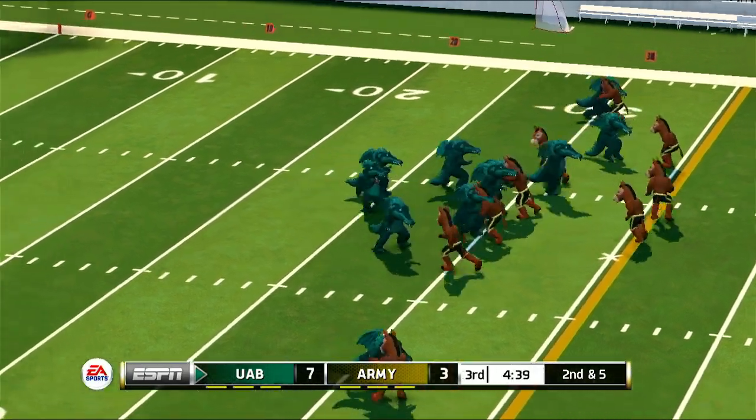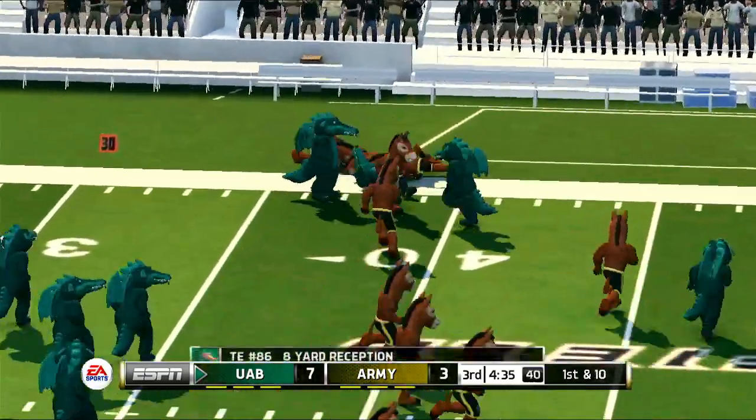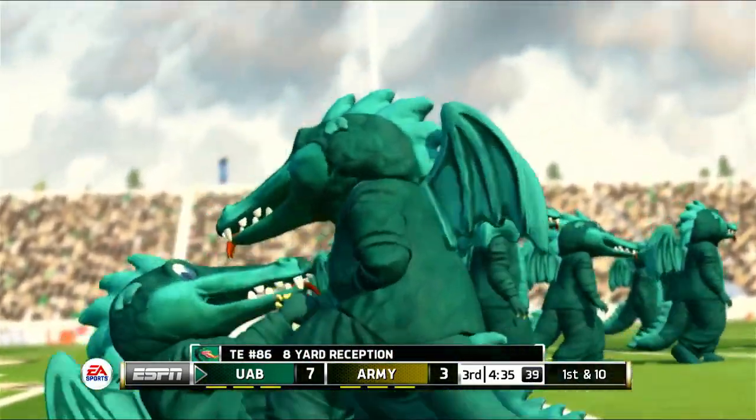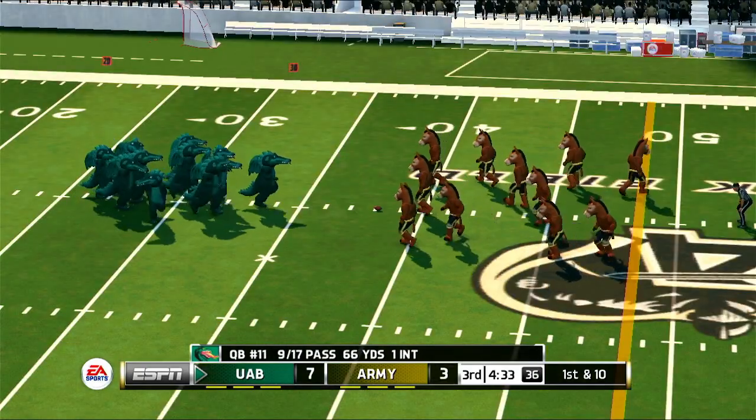Black, nine. Slings it. Brought down right around the 38-yard line. That makes it first and 10.